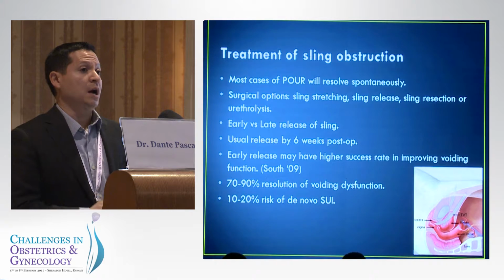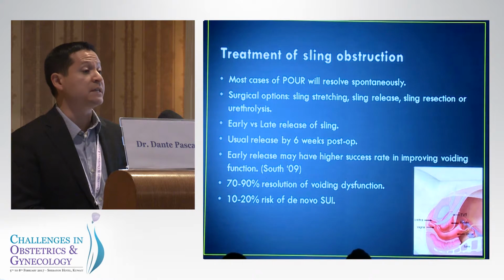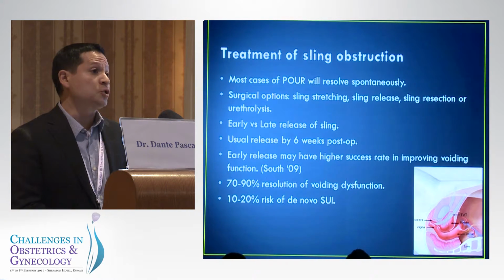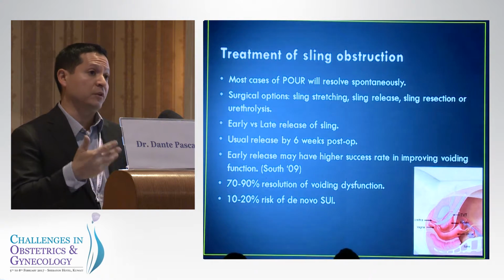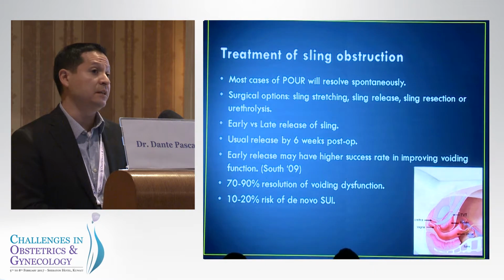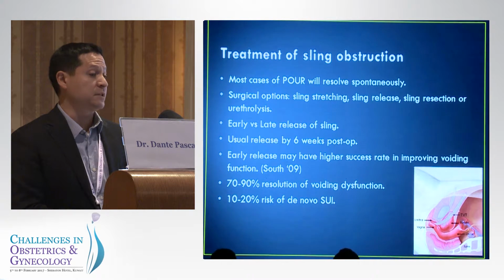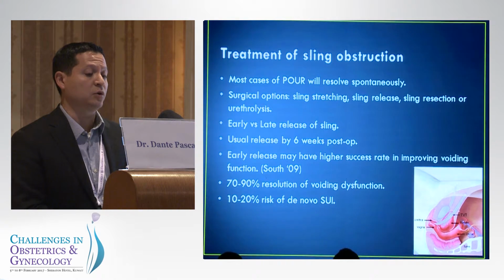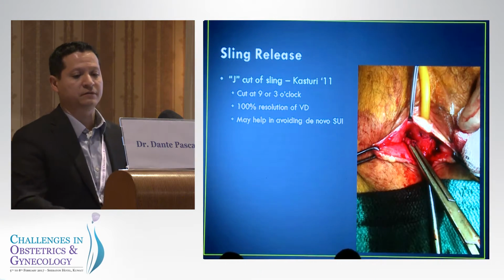Retention is an issue, and if patients are not voiding at all, the consideration should be made for an early release of the sling. The release should be done within the first 6 weeks postoperatively to avoid excessive scarring, fibrosis, and healing of the mesh in place, which makes it a whole lot more challenging to access, identify, and release. The resolution of voiding dysfunction is very high upon early identification and release of the sling. However, there is about a 10 to 20% risk of de novo recurrence of the stress urinary incontinence.